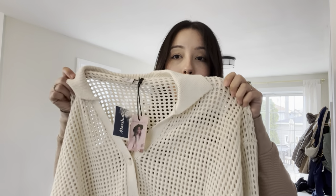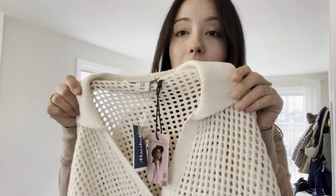The item that I was on the lookout for is this beautiful crochet sweater. Well, it's a cardigan actually, because it has buttons. And I love that it had a collar. I actually want this to layer with tank tops for spring and summer. I know sometimes it gets really chilly at night. It drops to like 60 or 70, and that's kind of chilly for me. I'm one of those girls that wears a big thick jacket, even if it's like 55 degrees outside.